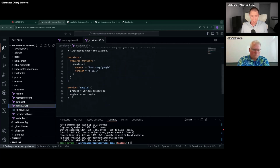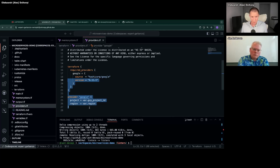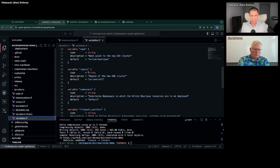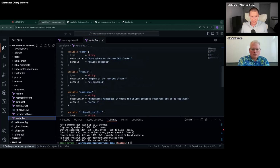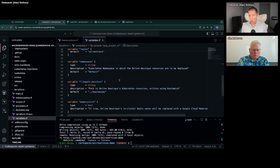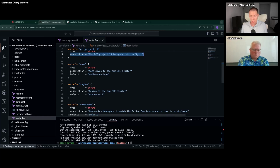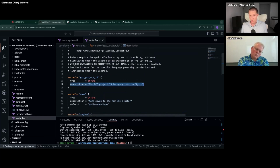Other things like that, it's good that we have the providers in a separate file, because others often put providers all over the place, so you don't really understand all of the dependencies that your Terraform project has. And if we look at the variables, for example, typically you would put the description first, and you would always have a description, no matter how obvious the name of your variable is, as well as the type.